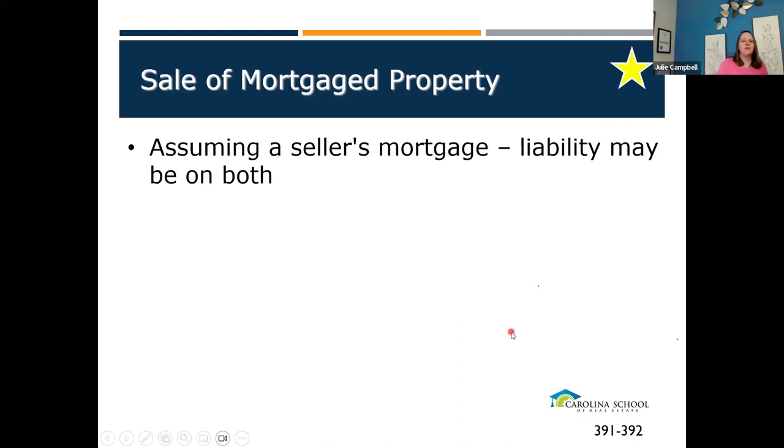Another option could be for the buyer to assume the seller's mortgage, in which case the liability is mostly going to be on the buyer. The liability may be on the seller, but most of it's going to be on the buyer. If the buyer's assuming the seller's mortgage, they're taking over the payments. So it might be that the seller makes their payment on February 1st. We convey the property on February 8th.